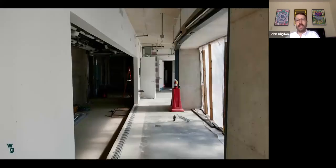Here's a look, kind of behind the scenes, into that concession space. Over here on the right will be the concession carts and counters that will serve food during an event. And then steel doors will close all this off when there's not an event. And then we've got coolers and ice machines and all the supporting infrastructure back here for any type of event.